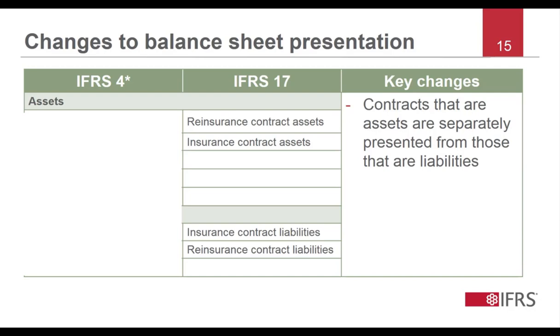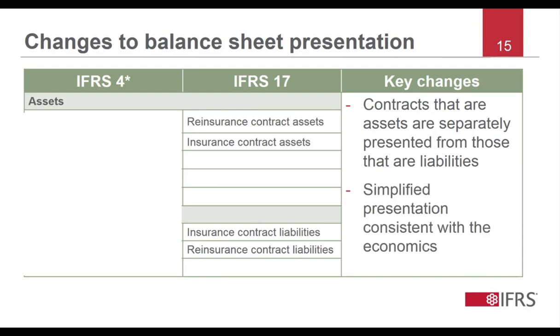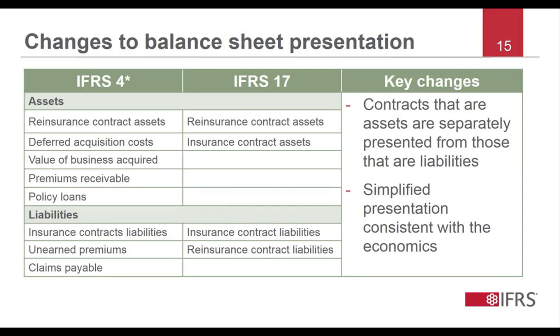Existing practice is to set off both insurance contracts that are assets and liabilities in a single line item. The second change is that there will be a simplified presentation consistent with the economics, i.e. that there will be an insurance contract asset line item and insurance contract liabilities line item. Under existing practice, we very often see several line items to do with the same group of insurance contracts liabilities. For example, you could have a policy line item, you could have a premiums receivable line item, and you could also have a claims payable line item, all relating to the same insurance contracts group. Going forward, the simplified presentation will reflect that rights and obligations arise from a group of insurance contracts. Consistent with IFRS 4, reinsurance contracts will be presented separately from insurance contracts.